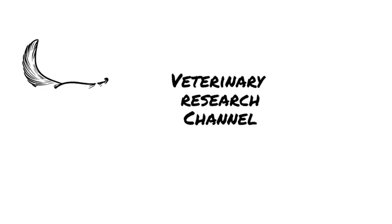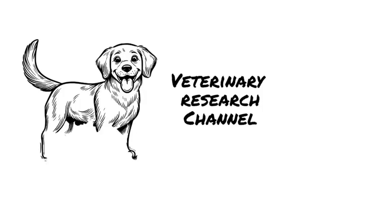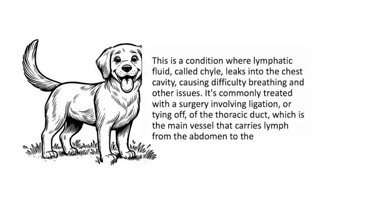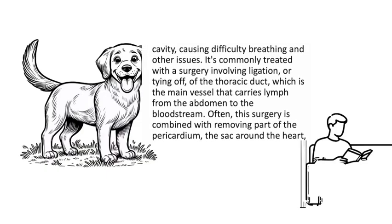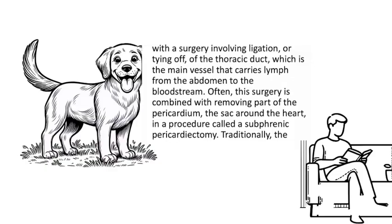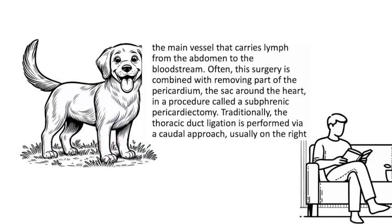Today, we're diving into a recent study published in Veterinary Surgery that explores a potential new surgical approach for a challenging condition in dogs, idiopathic chylothorax. This is a condition where lymphatic fluid, called chyle, leaks into the chest cavity, causing difficulty breathing and other issues. It's commonly treated with a surgery involving ligation, or tying off, of the thoracic duct, which is the main vessel that carries lymph from the abdomen to the bloodstream.